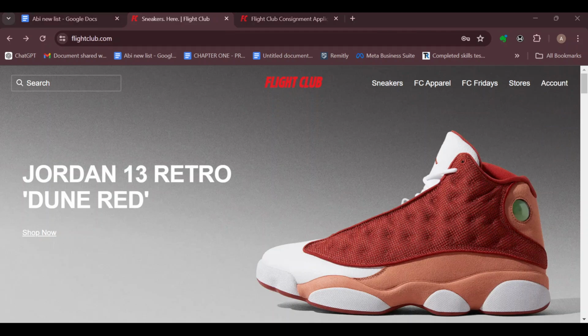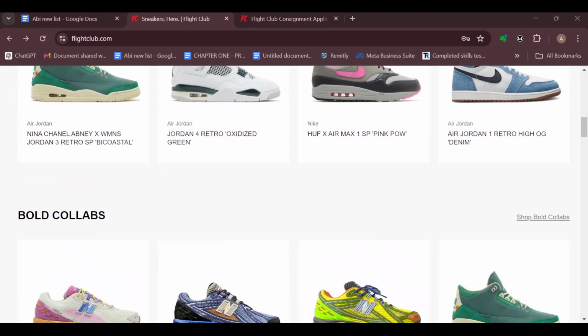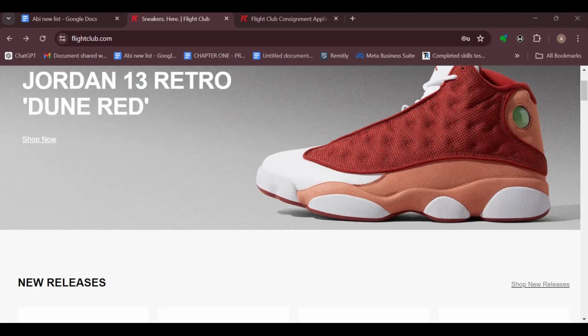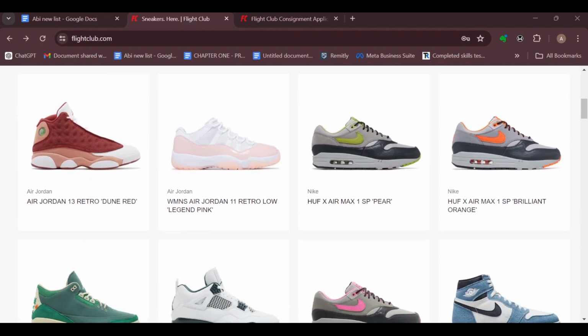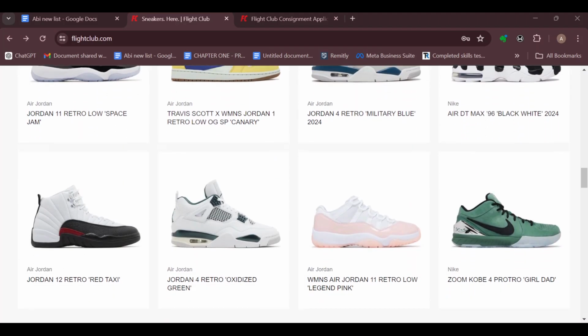This is because at the moment, Flight Club does not offer branded gift cards. All right, it is not offered yet on this particular site at the moment. But if you want to redeem or use gift cards on Flight Club, you can try getting gift cards from other sources, from other sites where they sell customized gift cards. And then after getting those gift cards, you can use them to make payments on your Flight Club account. But as of now, Flight Club branded gift cards are not available.